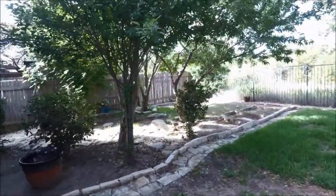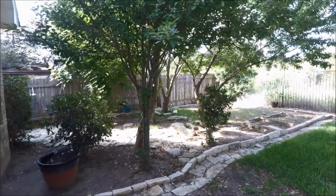Nice custom landscaping here in the backyard as well.